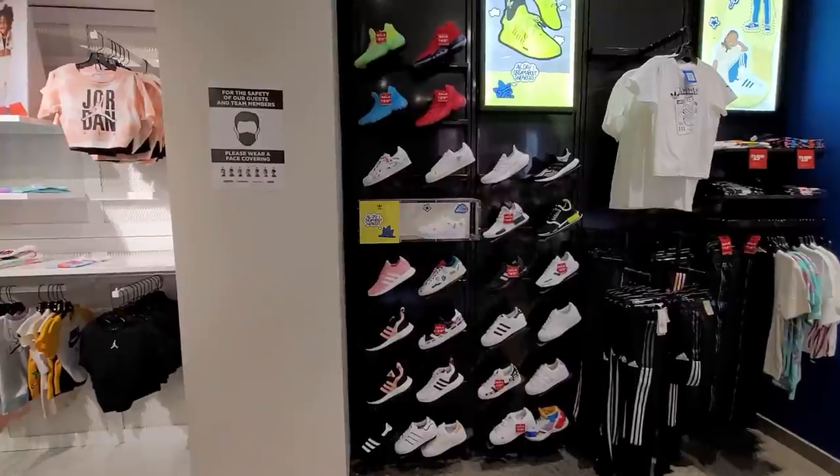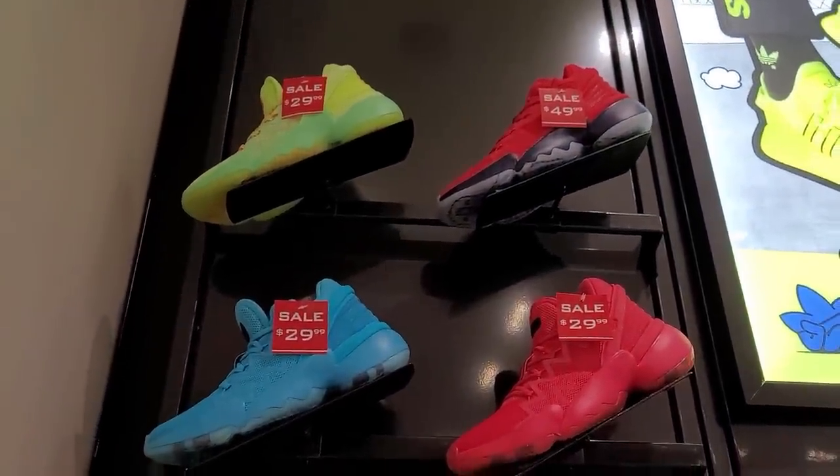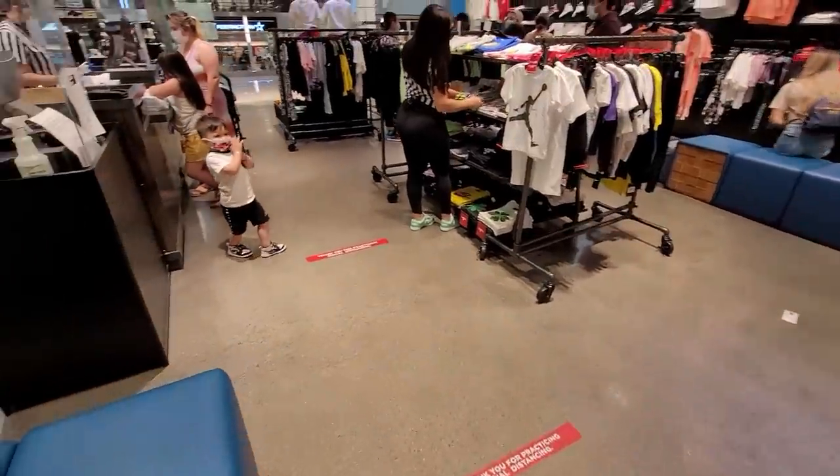The Adidas section, we've seen deals here. The last few times we've come here, I think we've seen those Donovan Mitchell 2s all on sale. $30. $30 freaking dollars. That's what's up. But I think that's about it. All right, let's wrap it up.